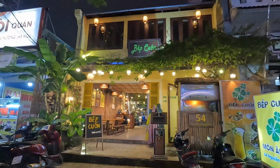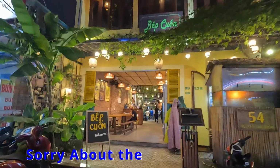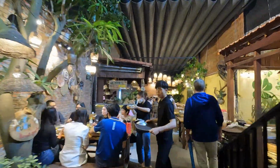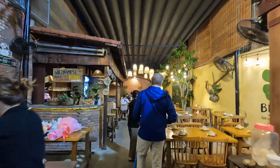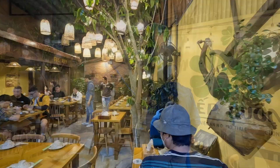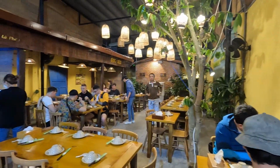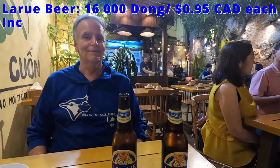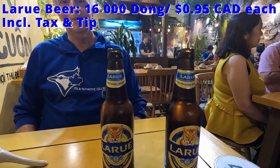We'll start with the highly rated Vietnamese restaurant called Bếp Cuốn Đà Nẵng, which has a beautifully decorated covered terrace at the back. We arrived early to make sure that we got a table out here. And shortly after we sat down, we had a look over the menu, placed our order, and started with a couple of LaRue beers, which were under $1 each.